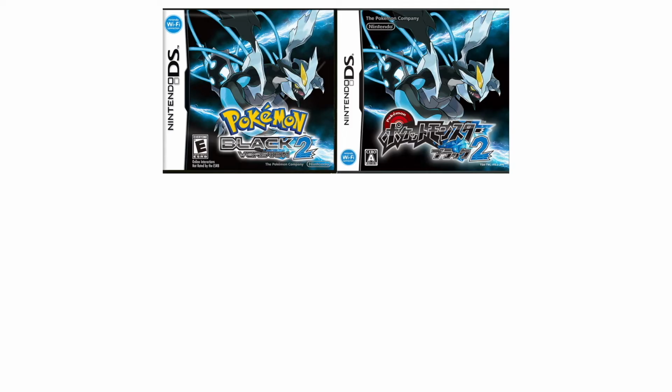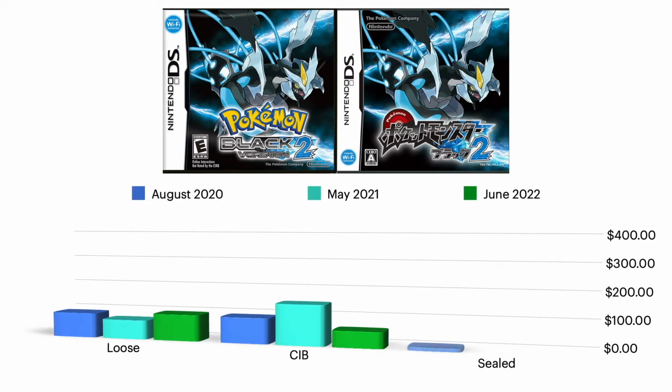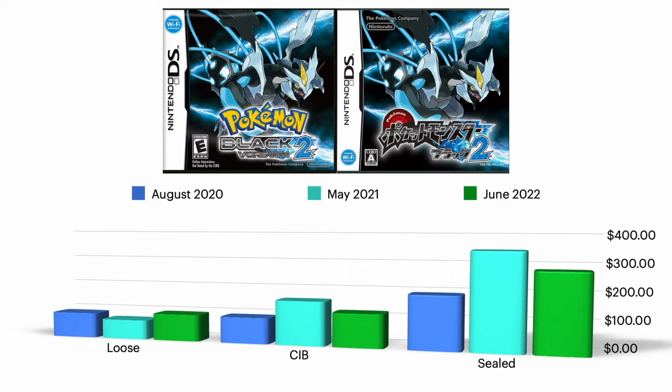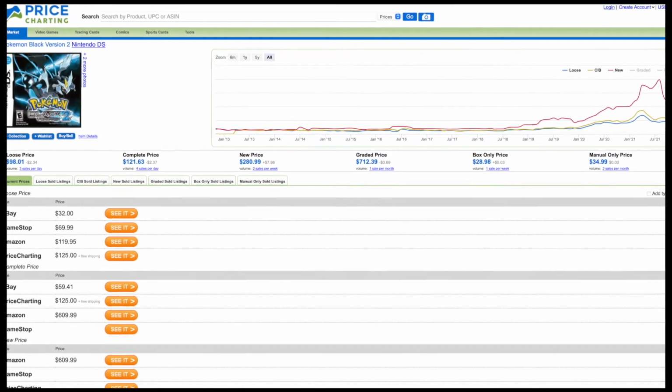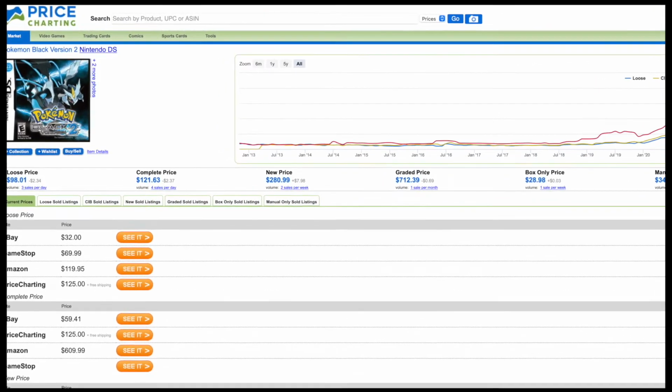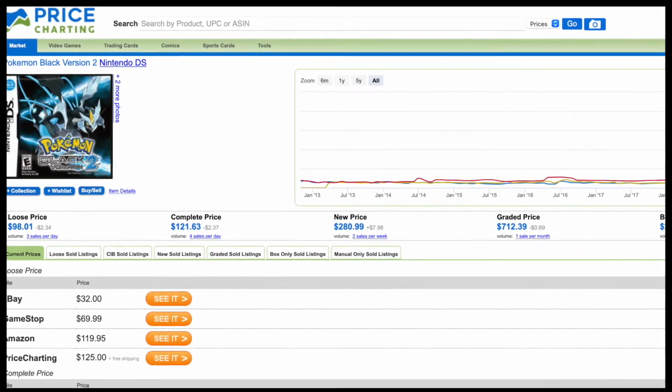So, for example, in August 2020, a loose cartridge was $92. Complete in box was a little bit more at $95. Then we jumped to May of 2021. It dipped a little bit because a loose cartridge was $71, but the complete in box doubled to $160. And then as of June, the loose rebounded and jumped back up to $98, just under $100. But the complete in box declined to $120.